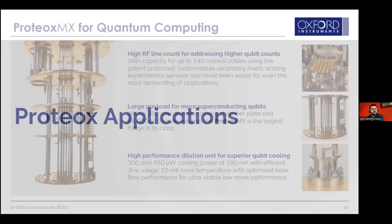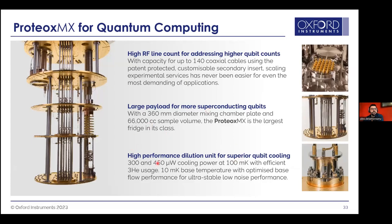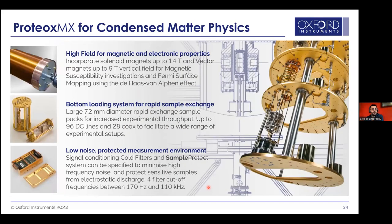So about Proteox applications: I spoke about quantum computing, with the capability for a lot of RF lines. The mixing chamber for the MX is large. You can have up to 66 liters of sample volume, so it's a very large volume. It's even more on the Proteox LX. And you have a high cooling power and a base temperature of 10 millikelvin.